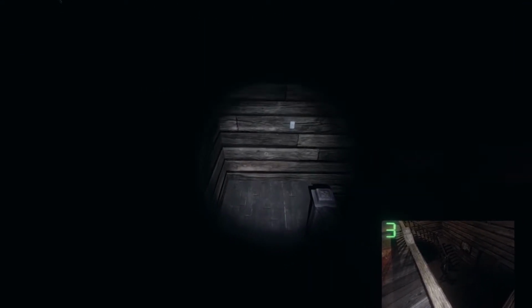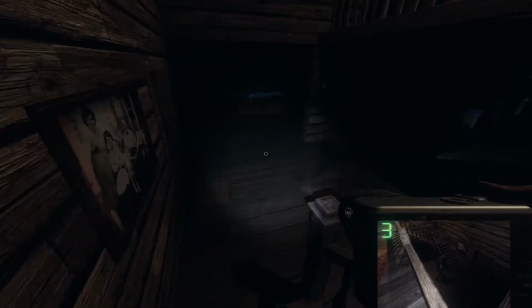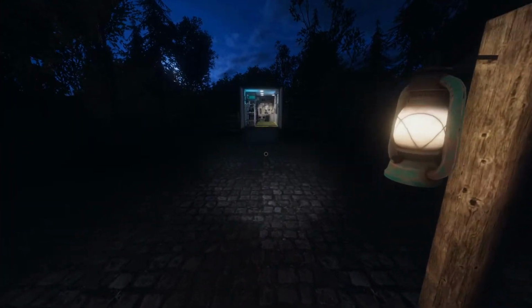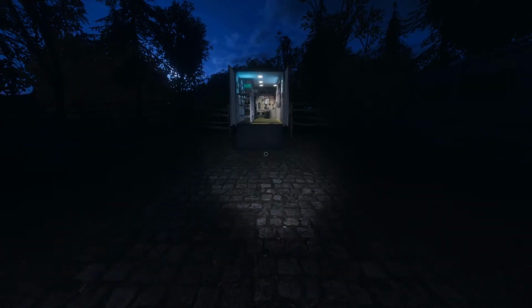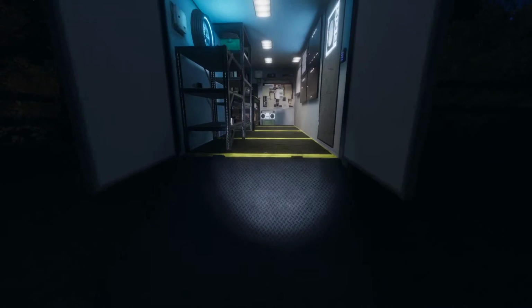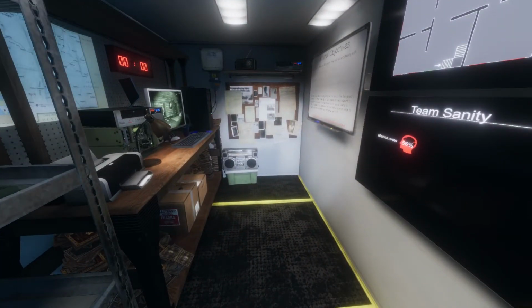Did it turn off the breaker? No. Let's check our sanity though. That can be helpful. If we're still above 50, that means it's either a demon or a mare. And I think it means it's a demon, because otherwise, I mean, the light was on, right? So it shouldn't have been able to hunt. Yeah, we're above 50.